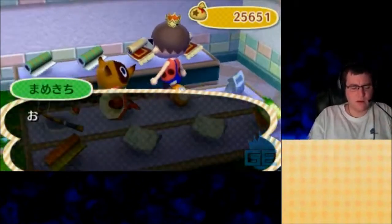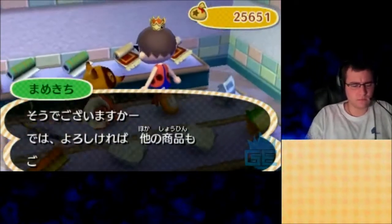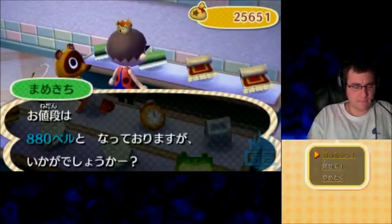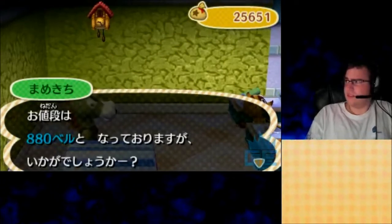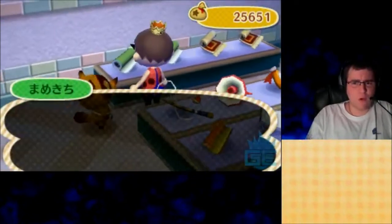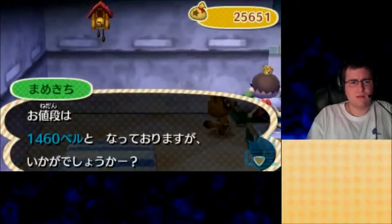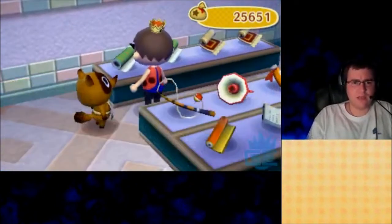What do we got here? Oh, we got the lawn carpet. No, I'm good. Get out of my way. That looks horrible. No. That looks like a bunch of cracks in my wall. What's this? What, do I live in ruins? No. Looks like a stone wall. Do I look like a general either?